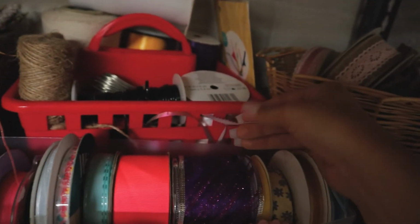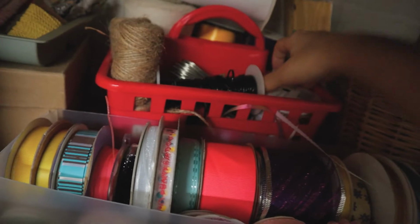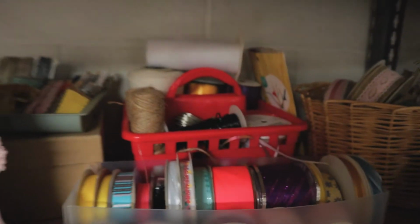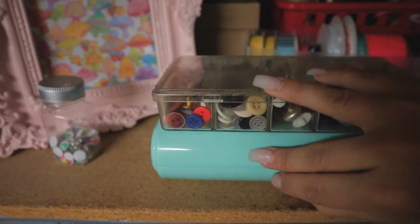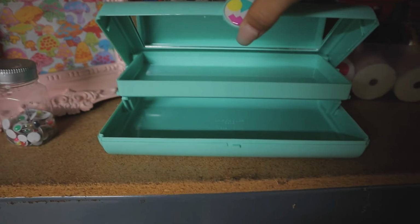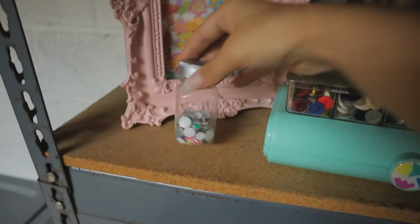So I have this one, you see, sticking out of the side, so I can just pull it when I need a little bit of it. But of course, if I just need to take it out, it's super easy to take out. In front of that, I have an entire thing of buttons for whatever reason. And then a caboodle, which has not found a tenant yet, but hopefully soon. And then I have little eyeballs, little googly eyes.